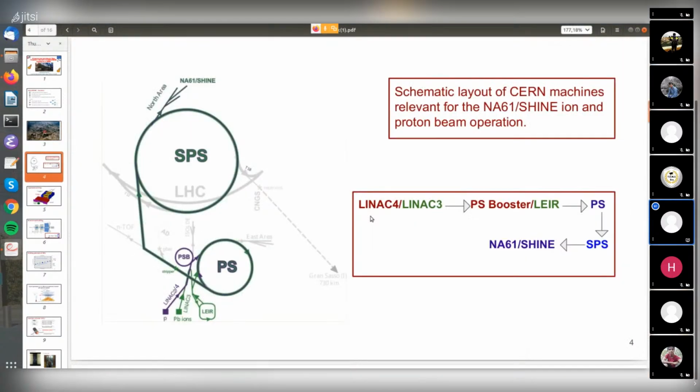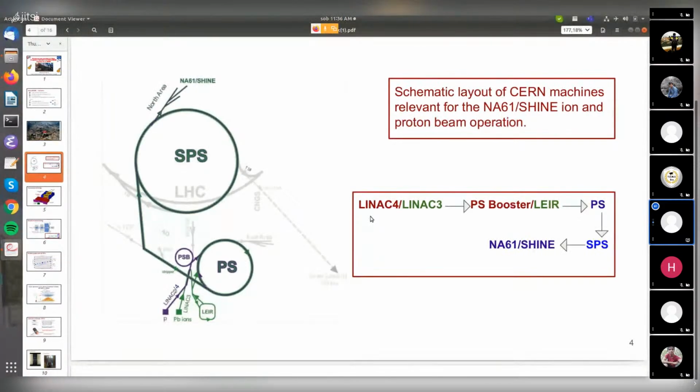Now this is the schematic layout of CERN machines relevant for the NA61 ion and proton beam. We call these accelerators machines. So there are a couple of machines in CERN, for example LHC, SPS, and so on. How do we get the beams?